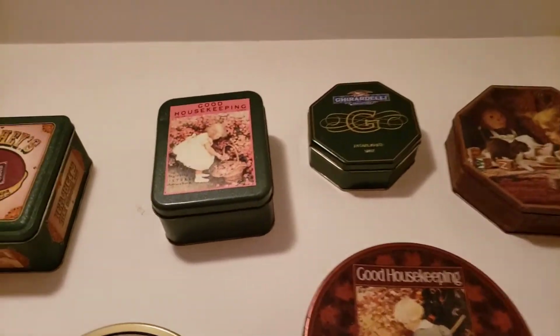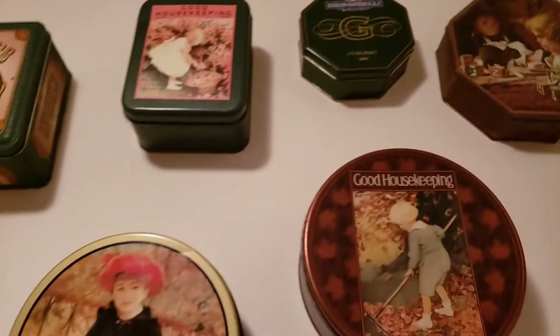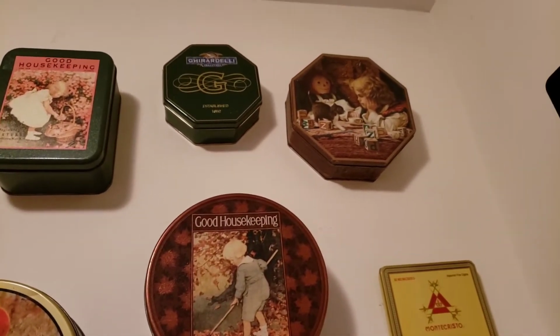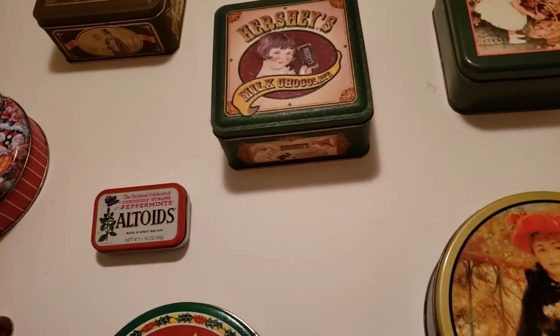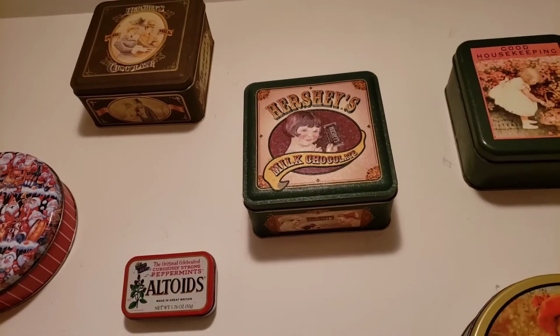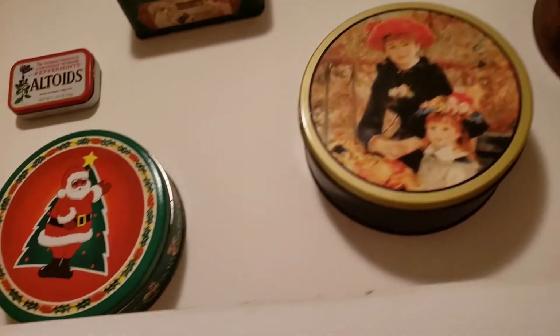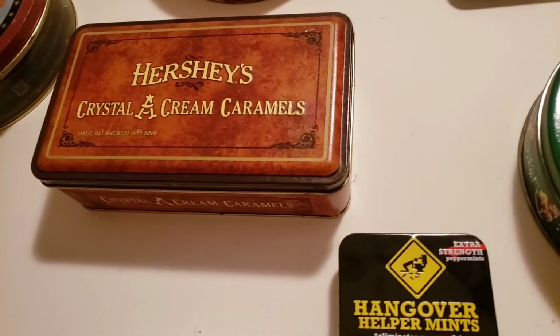Up here, I got, let me tap that one a little bit. There we go. A lot of these came from cookies and candy from schools. See? Now the Hershey's probably had candy in it. I haven't seen any more of those either. I saw a cute one for Valentine's Day. I should have got it. But yeah, I have 3 Hershey ones.